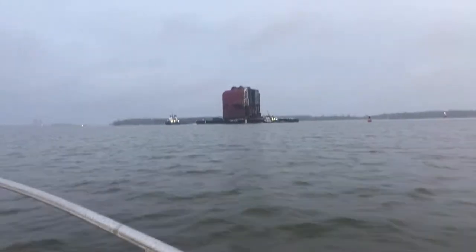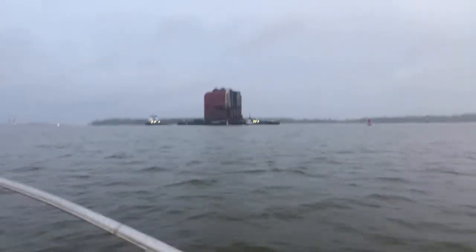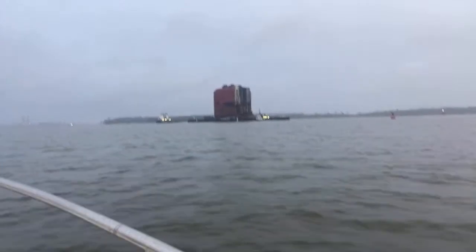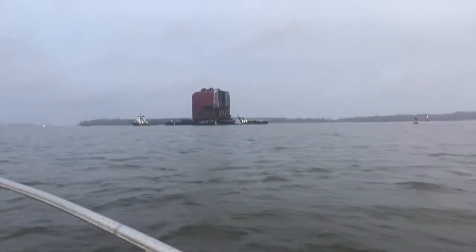All right, we're back with you here. The stern section's entering into the sound. That's Jekyll Island that you see on the other side of the barge, getting ready to pass by the Jekyll Island fishing pier.